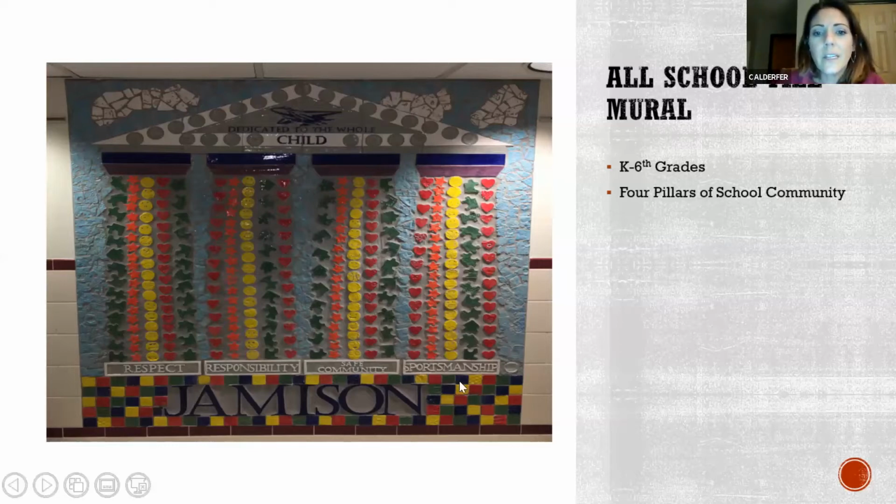Sixth graders created tiles with impressions of their shoes, kind of like they're leaving a lasting impression. And then each grade level, much like the first tile mural that I did, had a tile that was representative somehow of their school time. So hearts were, I think maybe fourth grade. The puzzle pieces were fifth grade, I think. They have a high population of autistic support regional classes there.